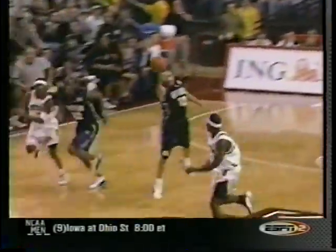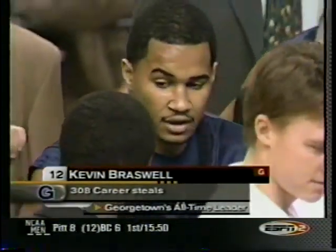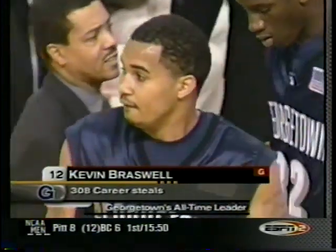Our first time out of the evening. And here's the difficulty when you pressure and Braswell gets past you. Now he's in the guts of your defense and people are forced to pick him up, and he'll find some folks. And again, if you don't get up and stop the ball right there on the gamble, he'll make you pay. Kevin Braswell is a guy that Georgetown likes having the ball in his hands late in the game, and look at that. They're all-time steals leader with 308.